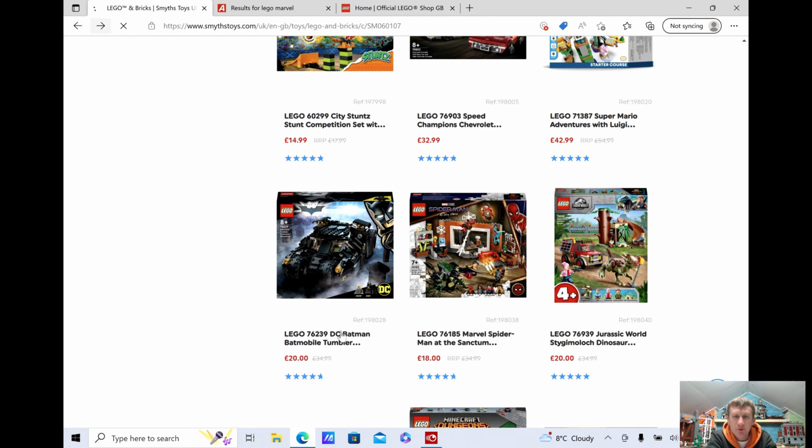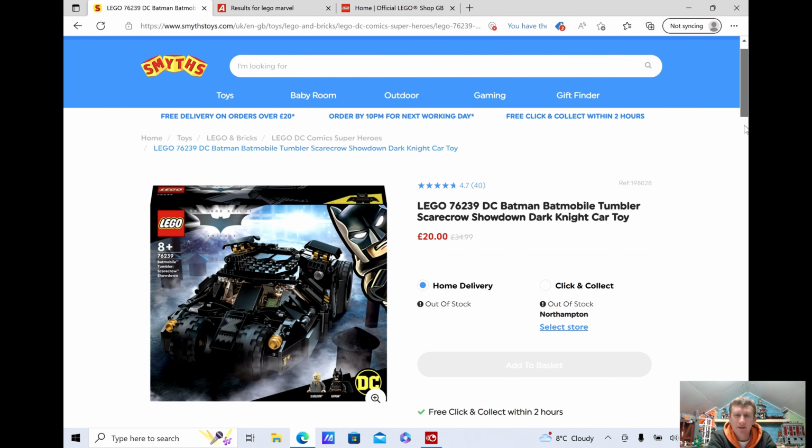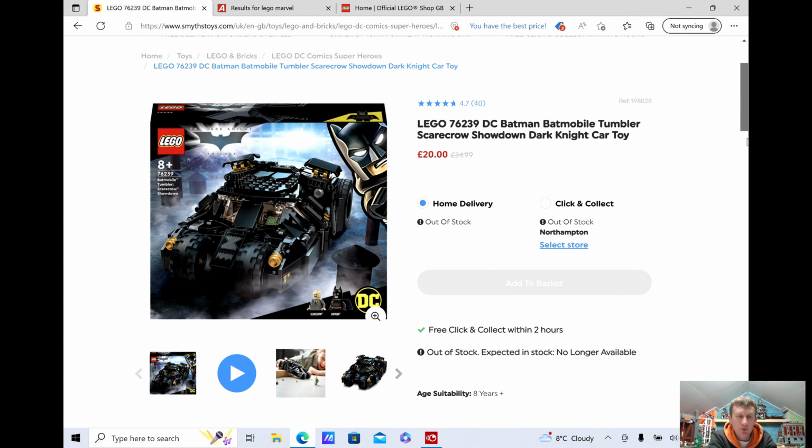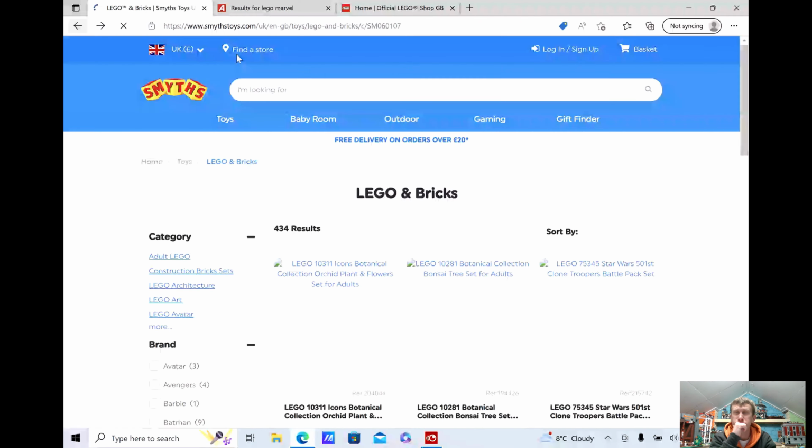That is an absolute steal. 34 to 20 for that. What a bargain that is. Out of stock everywhere. No surprise. Two fantastic minifigures. That thing scales amazingly as well. So I will be doing a show off of that set at some point, because I think that's brilliant value for that thing. £20. If you've not seen the figures that thing comes with, they are fantastic.